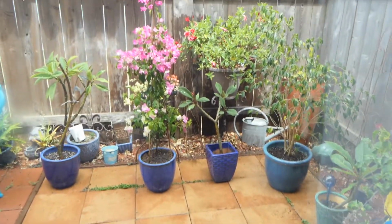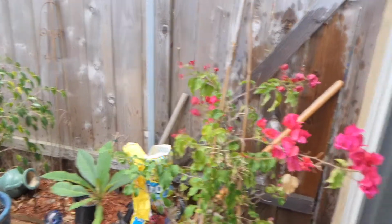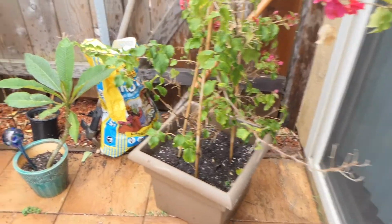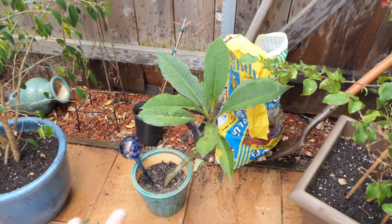Alright, so this is what it looks like when I have my coffee in the morning. So now I'll walk you through exactly what plant is what. So this is my Bougainvillea, but it's spelled Bougainvillea. But yes, that's what I was raised to call it, so I just call it that. This is a rainbow plumeria. This is part of my wedding flower.